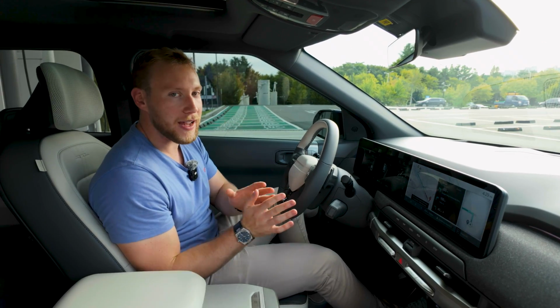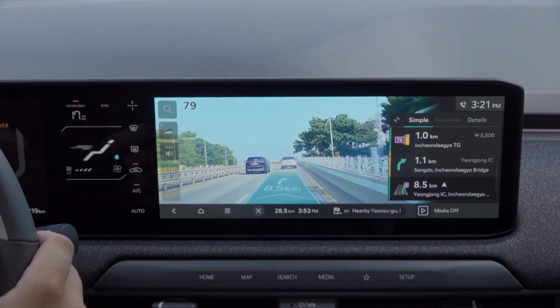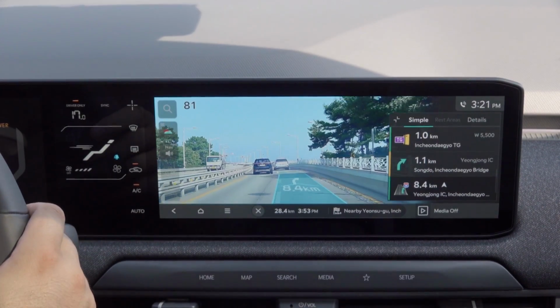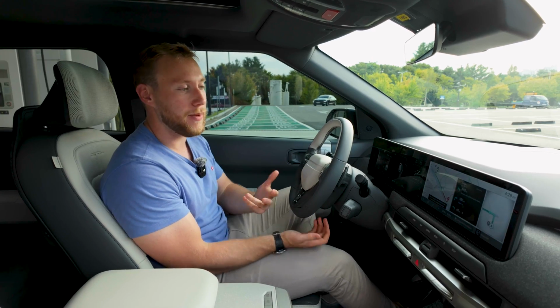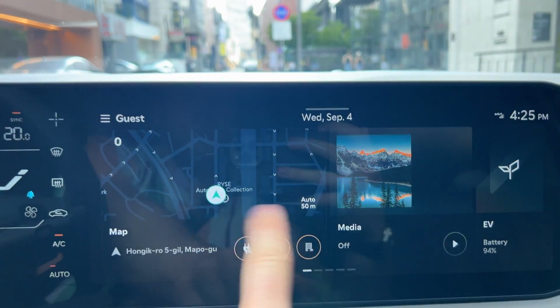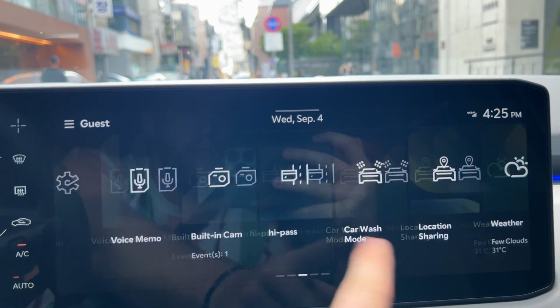Now, one of the cool things about Korea and having a Korean car is all of the connected services you get here in Seoul. If I had to list them all, I'd be here all day, but basically you can connect your toll account to the inbuilt navigation. It tells you exactly what lane to be in to use your tolls. Unfortunately, you won't get any of that in Australia, but I thought it'd be worth a mention anyway. You do get wireless smartphone mirroring like Apple CarPlay and Android Auto as well.